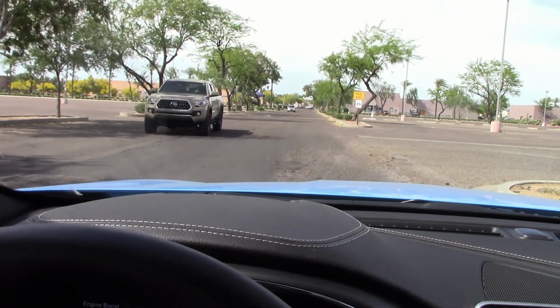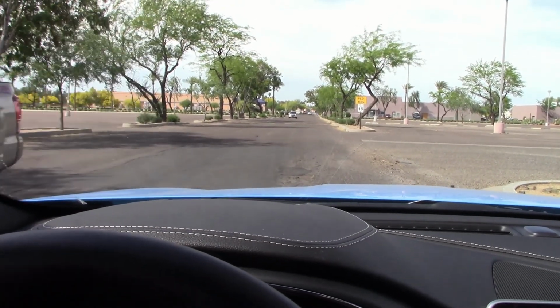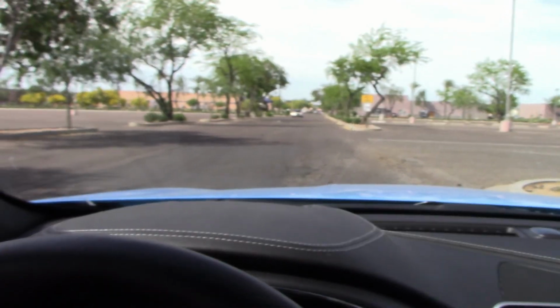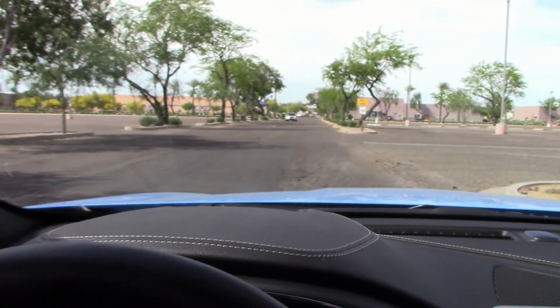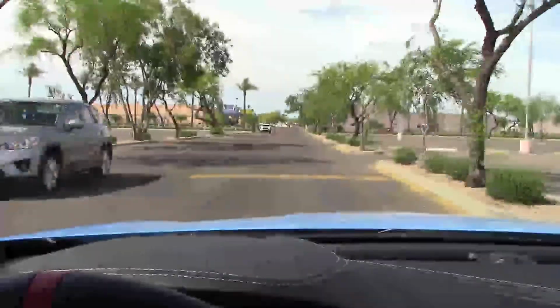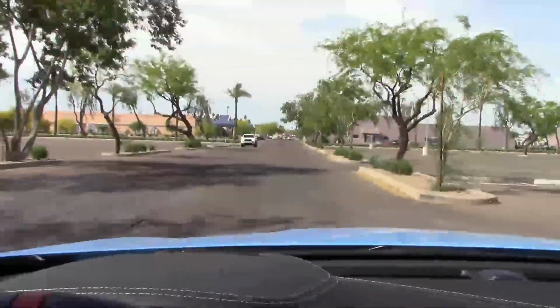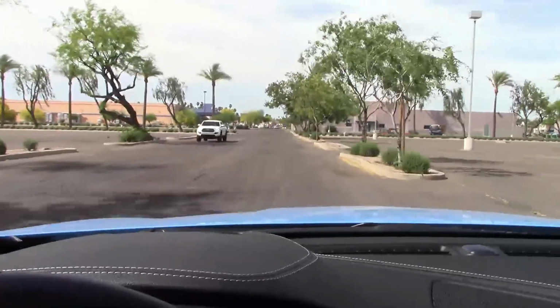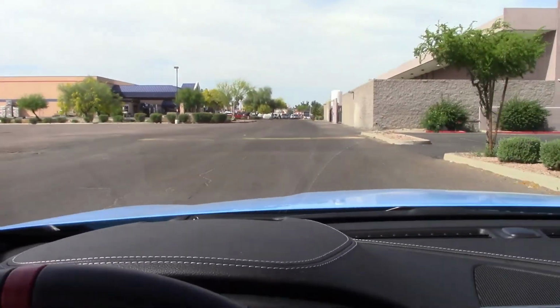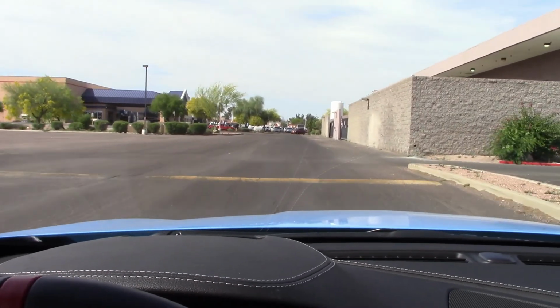The CT5 has an excellent magnetic shock system that adjusts for touring, sport, or other driving conditions. A very nice system. I got it in touring mode right now. Let's take some speed humps and see what the ride's like. Here comes bump number 1. Very smooth. Bump number 2. Smooth again. And the big nasty one.